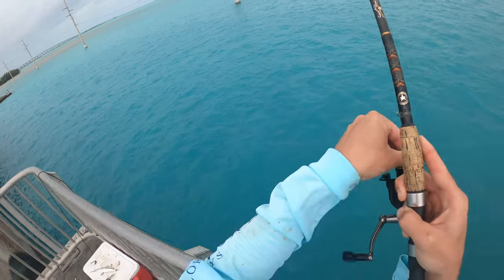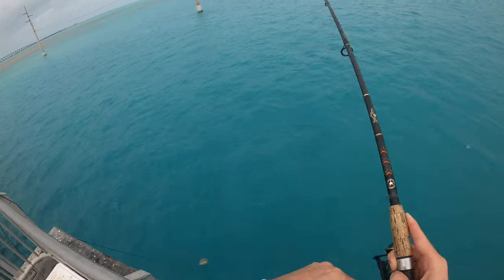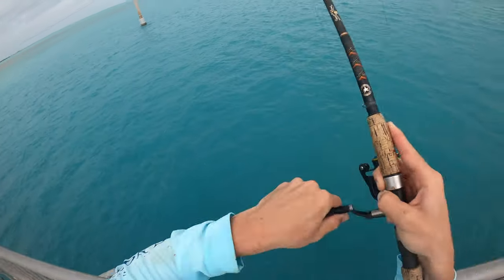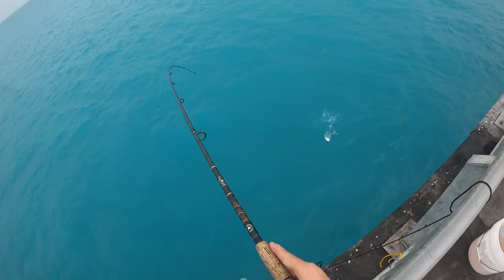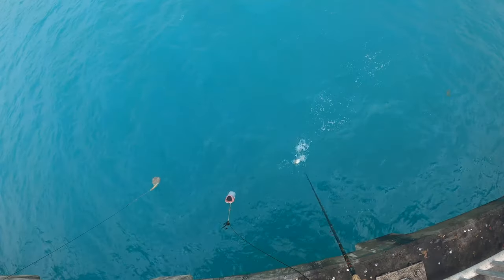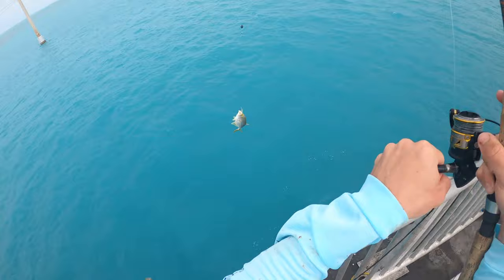There we go, we're on. That's a fighter. Come on, get out, bro. There's a cooter down there. I don't want you to get smacked. Oh, yellow jack, bro. No way, dude. No way. Oh my God.